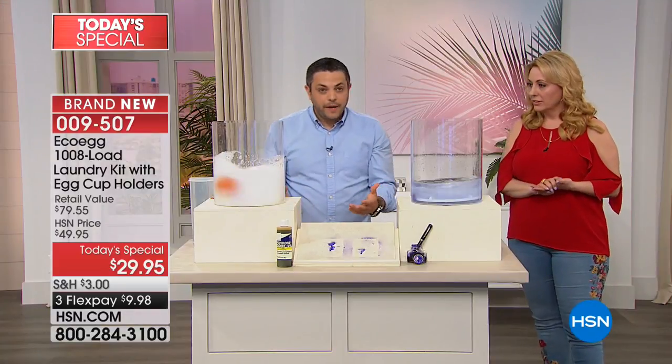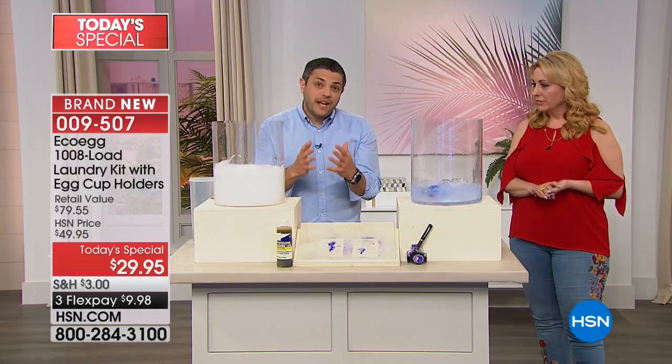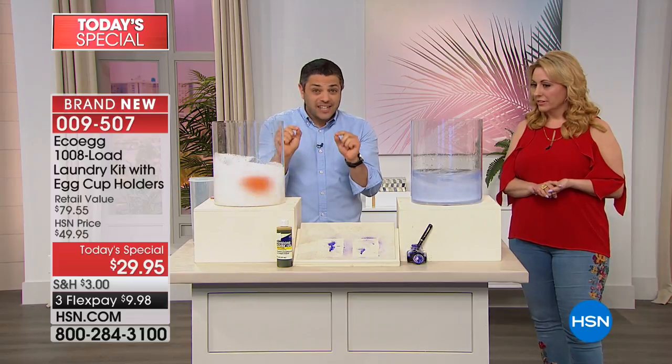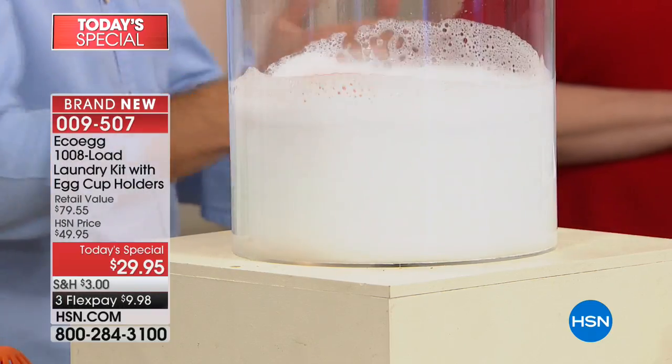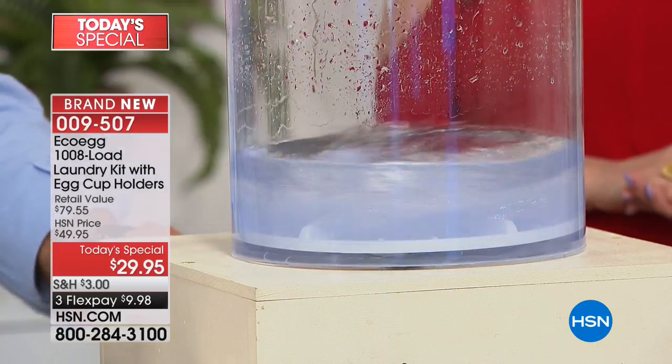And also temperature. You can use the Eco Egg up to and including 140 degrees, but actually, it works really well at cool washes and cold water washes, which of course means you save even more money as well, so try that when you get it home.